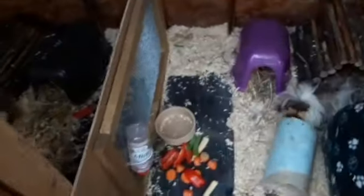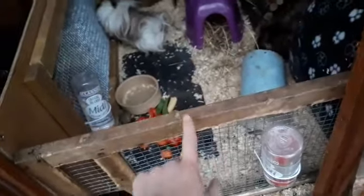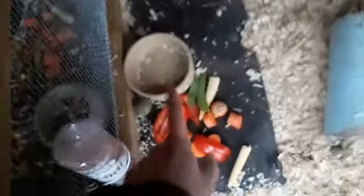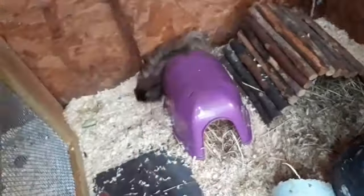And then on the other side of the divider, we have Timothy and Pipkin's side, which has their food bowl, which I actually need to fill up. At the front, they have this divider with their bottle on it. Why are you trying to get through there, Timothy? So they have a slate as well, and their food bowl. Then over here they have a tunnel, another cat bed, their log bridge, and their plastic hidey. And then they have the barrier in between them all.